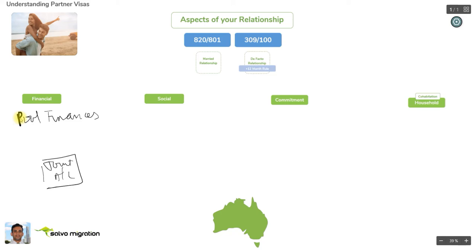However, just having a joint bank account is not in itself evidence that you are pooling your finances. One thing that the department hate is couples that open a joint bank account a month or 2 months prior to applying for the partner visa with very little transactional history. It's really important that you and your partner open up a joint bank account sooner rather than later, and as far in advance as possible prior to applying for the partner visa.